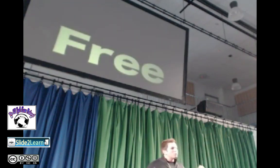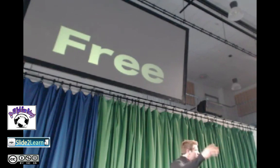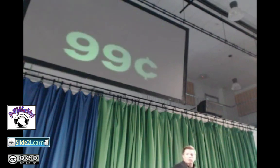Anybody want to take a guess? What percentage of apps in the App Store are free of charge? 55, great guess. 32. This percentage changes all the time. Currently, 48% of the apps in the App Store are free of charge. And then another 25% are just 99 cents. The most Apple will let anybody charge is $999.99. So do not pay more than that for an app.